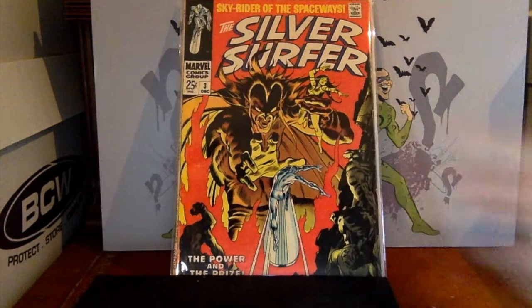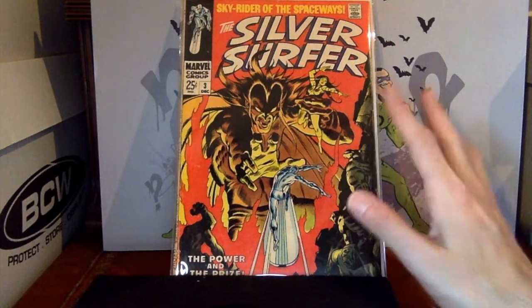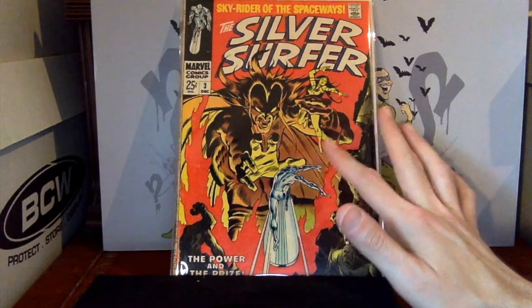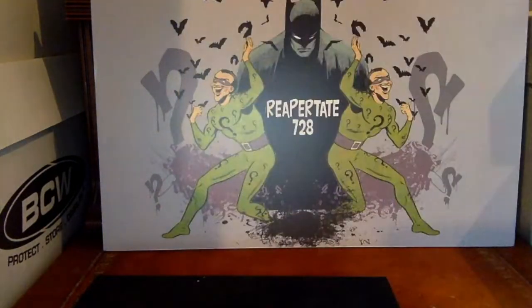Is it a shock that we have another Silver Surfer from the first series on here? First appearance of Mephisto, but take a look at this cover. The Silver Surfer going toward Mephisto, coming from the fires of hell. The artwork inside is equally stunning when Mephisto is introduced. And the Silver Surfer's scenes with him, truly stunning. A great book to have, not necessarily because of Mephisto's first appearance, but just because of the artwork itself. And once again, red cover, red background.